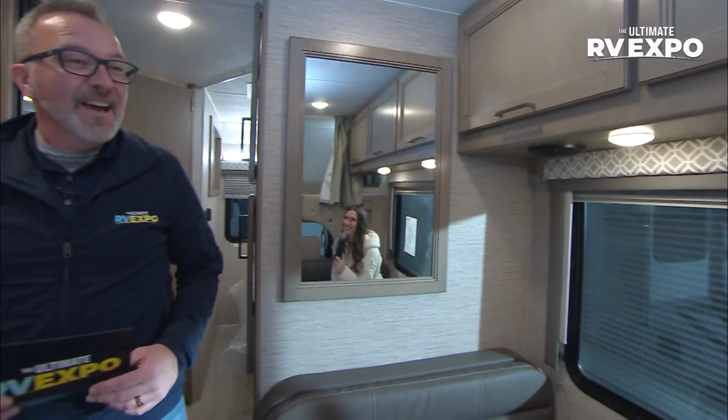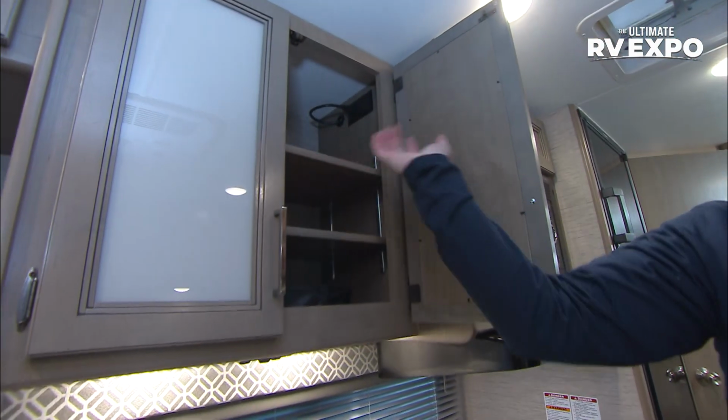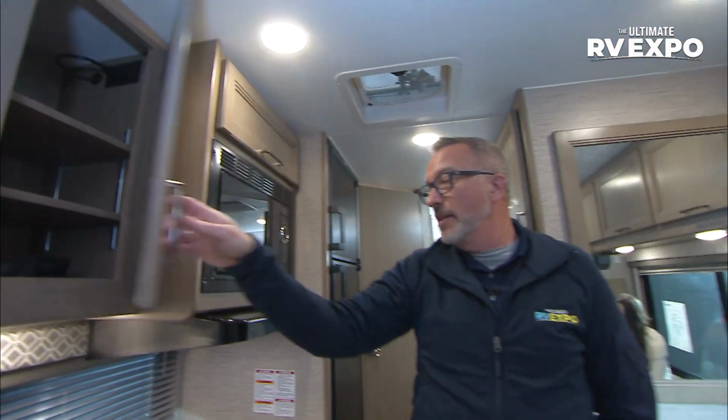My little perfectionist. So over here in the kitchen, we got the frosted glass inlay in some of the doors. You got the adjustable shelves, which I like because you're talking about the height and the clearance. We all have different needs. Yep.